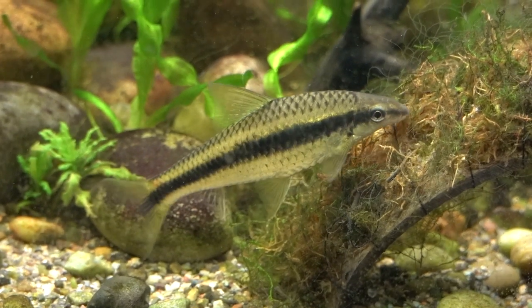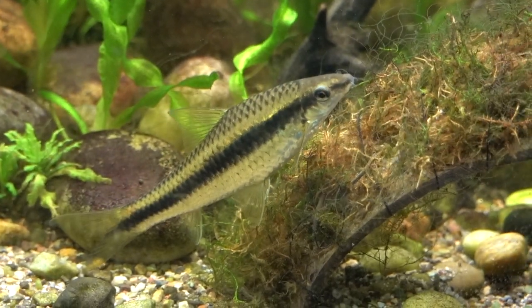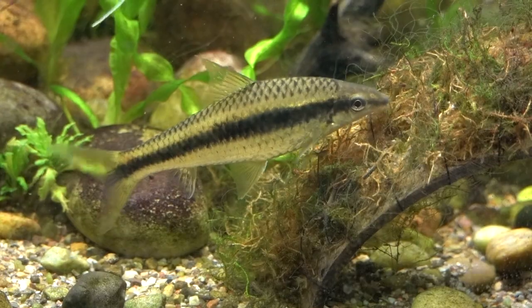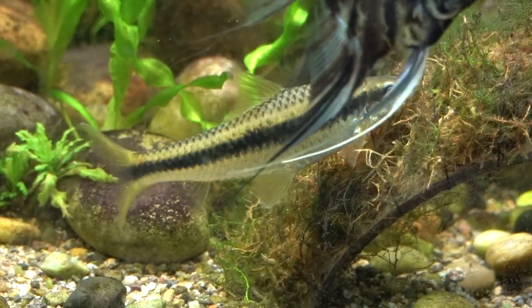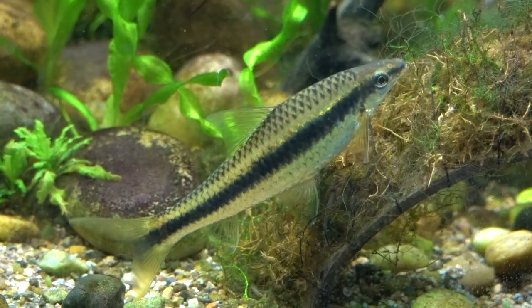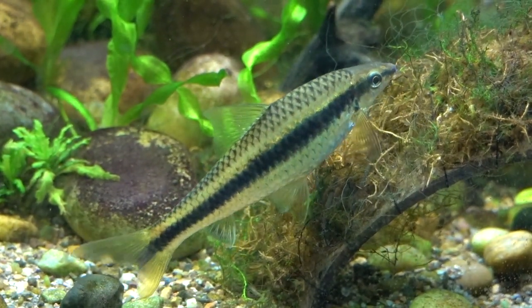Number 3 on the list is one you can't leave out on a best algae eating fish list. It is the Siamese algae eater. Although many don't read the labels of these fish at their local fish store and can mistake them for flying foxes, these may seem like the same fish, but they have entirely different roles in an aquarium.